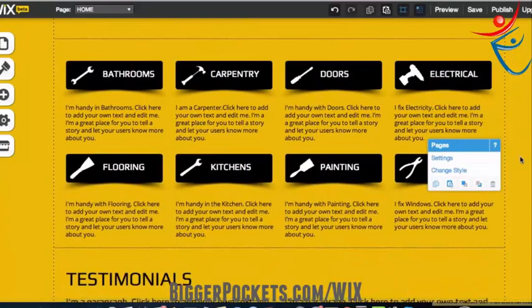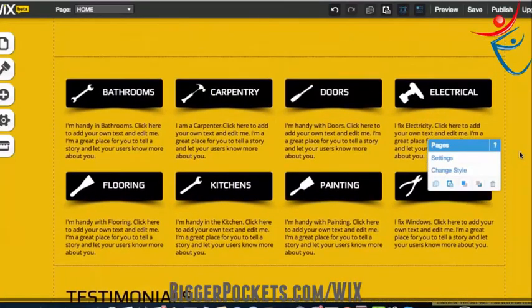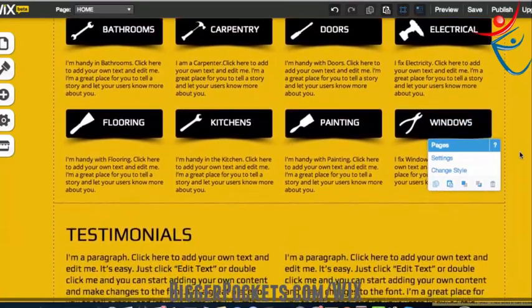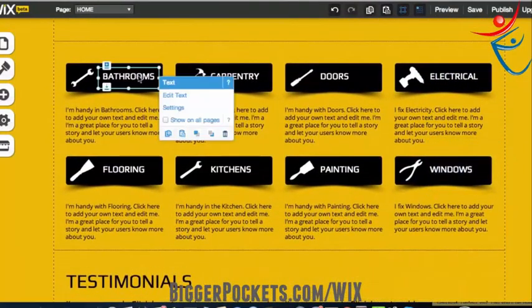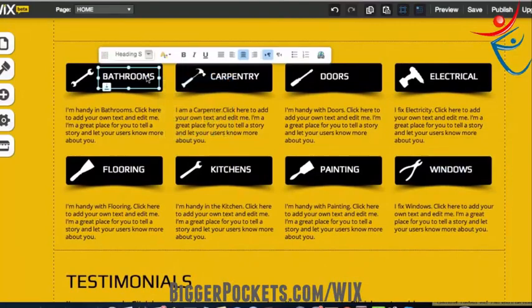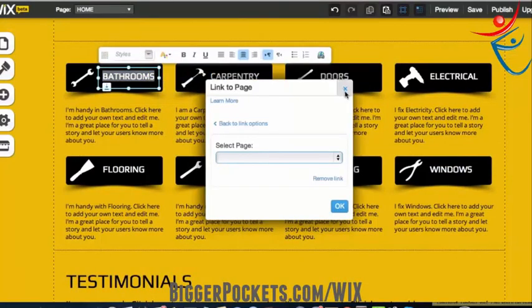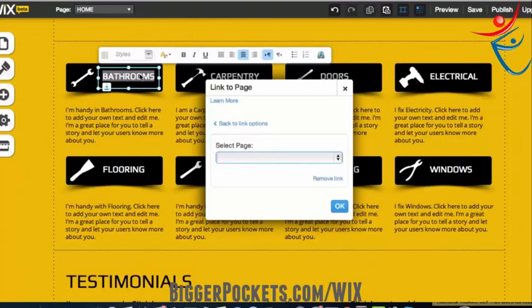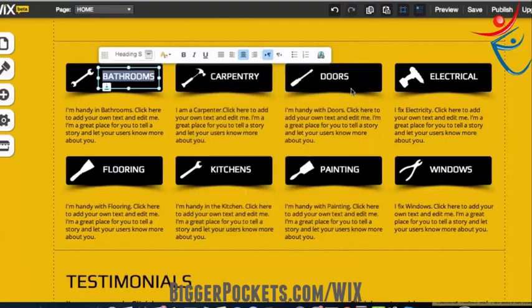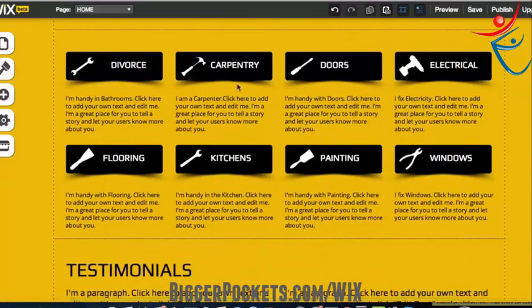Now, if you scroll down here a little bit further, right now it says bathrooms, carpentry, doors, electrical, flooring, kitchens, painting, and windows. I don't care about that. However, what would be cool here is to maybe change bathrooms to something else. How about divorce? Divorce. That looks pretty good, but let's capitalize it. So I might change that to Divorce.